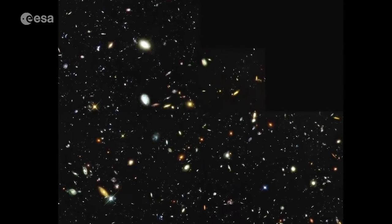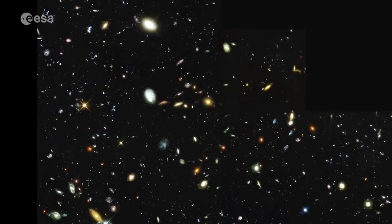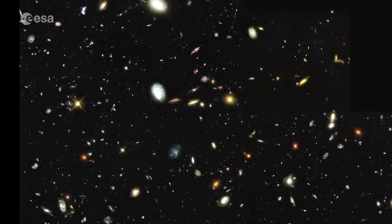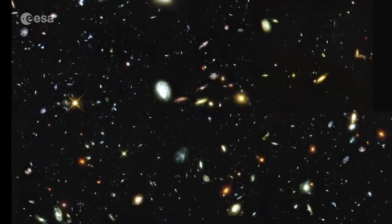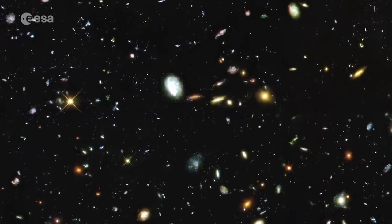The original and now famous Hubble Deep Field image, released in 1996, consisted of an area of sky with a width equal to just 1/12 that of the full moon. In it, Hubble found almost 3,000 distant galaxies.